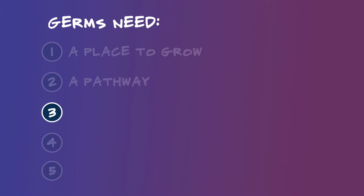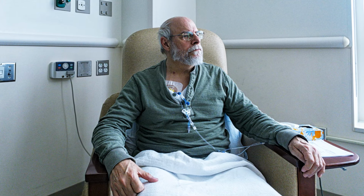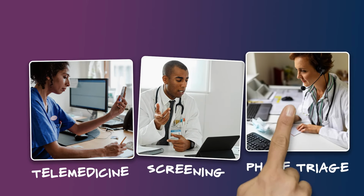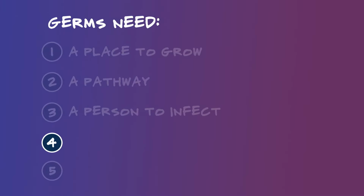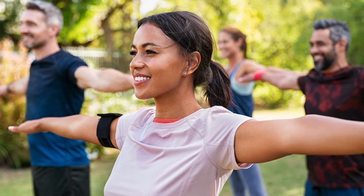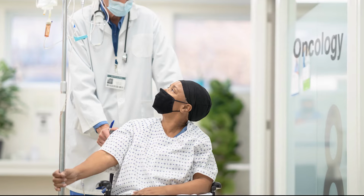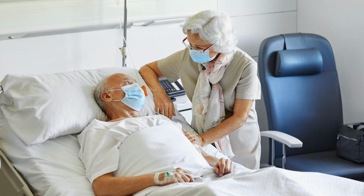Third, germs need a person to infect. That person can be a patient, you or one of your colleagues, or anyone that enters a healthcare facility. Infection control actions like telemedicine, screening, and phone triage work because they simply prevent people from being exposed to germs. The fourth factor of infection: when germs get to that person, they need to get around the body's natural defenses. People with healthy immune systems can often fight back. But for someone vulnerable to infection, like our patients who are already sick and struggling to regain their health, germs are an even bigger threat.